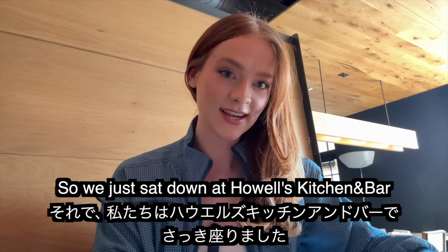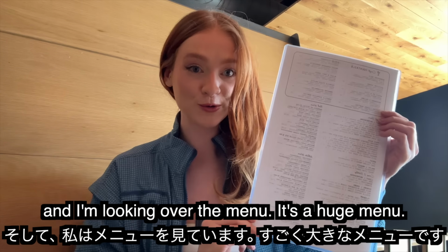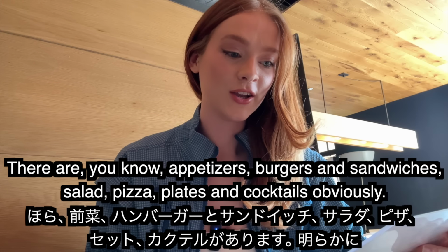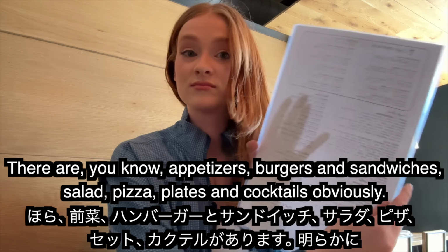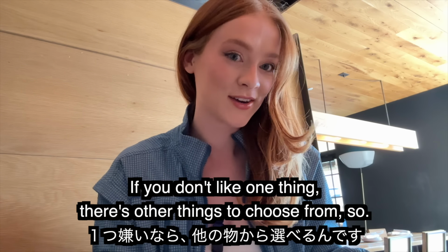So we just sat down at Howell's Kitchen and Bar, and I'm looking over the menu. It's a huge menu. There are a lot of options to choose from. There are, you know, appetizers, burgers and sandwiches, salad, pizza, plates, and cocktails, obviously. So there's a lot to choose from. If you don't like one thing, there's other things to choose from.